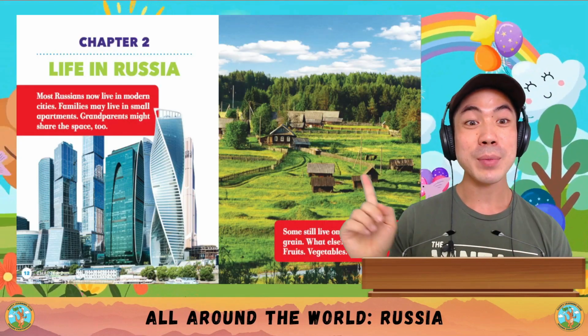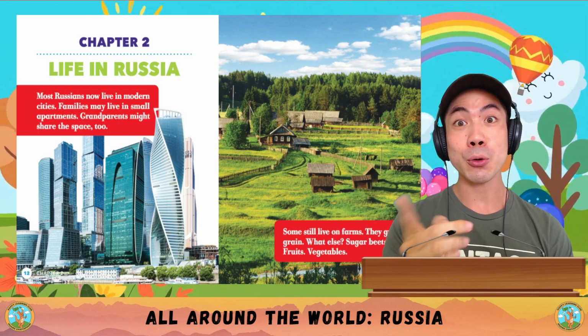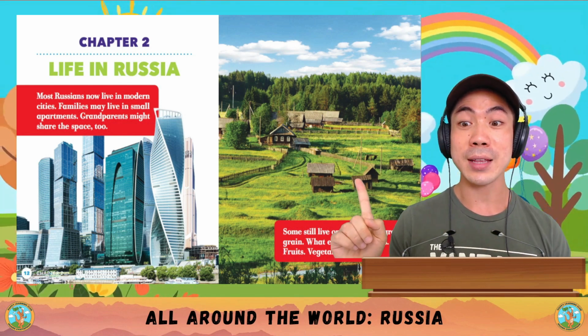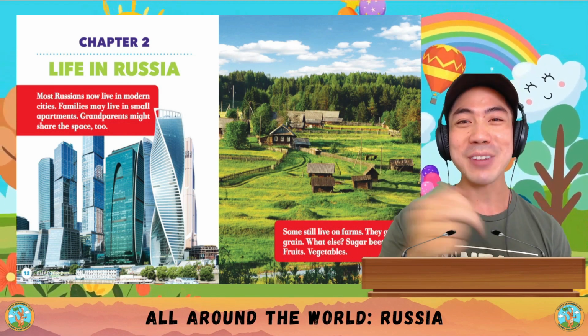Life in Russia. Most Russians now live in modern cities like this. Families live in small apartments. Grandparents might share the space too, but some people still live on farms like this. They grow grains. What else do they grow? There's also sugar beets, fruits and vegetables.